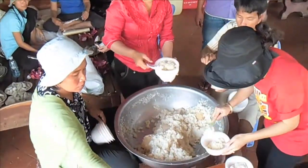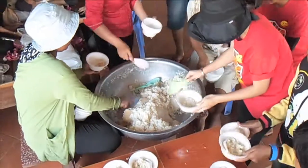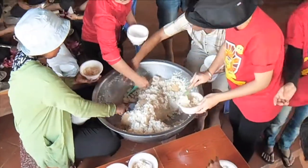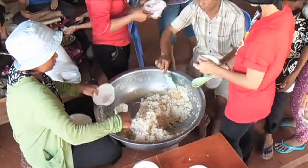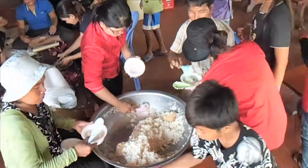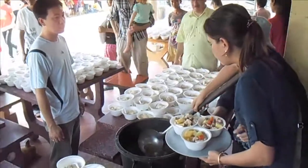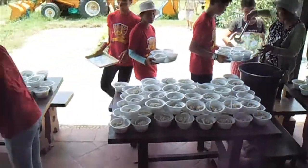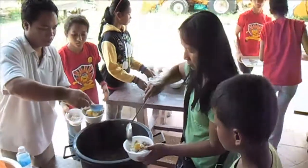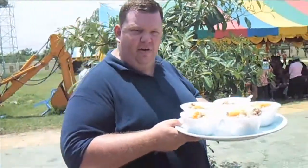Here, everyone's working like crazy to try and fill bowls of rice. Everybody's just scooping up rice and filling the bowls. We've got about 20 minutes before we're going to feed all these kids, so they're working as fast as they can. Okay, here we go. Getting all the food out. All right, here we go.